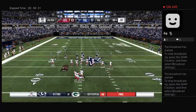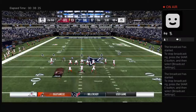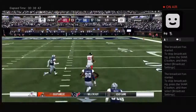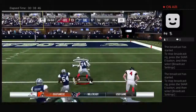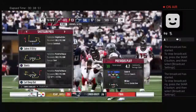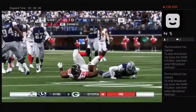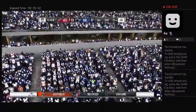On 2nd down, Hill. And an alley to run. He's got a convoy, and he might be gone. And all the way inside the 15 before they drop him. Almost unstoppable on the ground there, as that one is good for 39. Exactly what they needed right there, because they needed to use the ground game to take some pressure off, because the quarterback's been struggling a little bit.